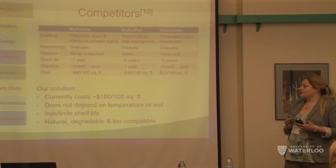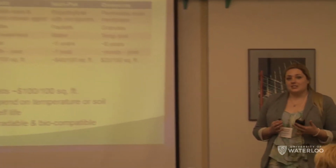Alternatively, our Evergrow solution doesn't depend on these things. It's not temperature or soil dependent, so you're guaranteed to have nutrients being delivered to your plant. It also has an indefinite shelf life, and it's degradable and completely biocompatible. Admittedly, right now, because it's in the research and development phase, it is a little bit more expensive than the competition that's on the market, but we're hoping to lower these costs in future work.